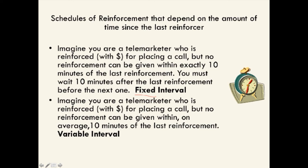So what would happen is you talk to a person, you place the call, you try and sell them something, you end that call, and there's really no rush to call another person because you're going to have to wait 10 minutes before calling another person will get rewarded. And so you're going to sit there, take a little break, and then at the end of that 10 minutes, you'll call someone else and get paid again.